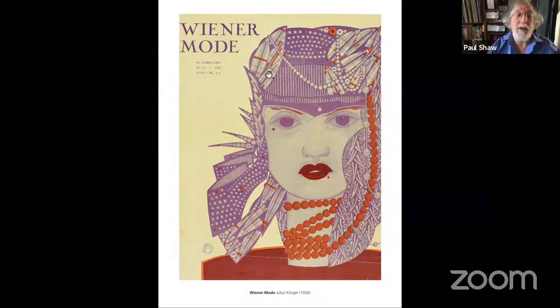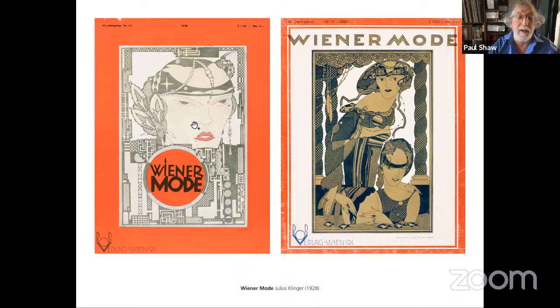For this magazine, Wiener Mode or Viennese Fashion, this one uses a French typeface, Cochin, which was designed in the 19-teens, but is a very typical Art Deco style typeface and was very popular at the time. But it doesn't really go with Klinger's illustration style. And so in other issues of the magazine on display in the exhibition, he clearly took over and did lettering to replace the type. Sans serif Art Deco lettering that's much more in tune with the illustration. Especially this one on the right. It's a very strange illustration. Look carefully at the bodies.